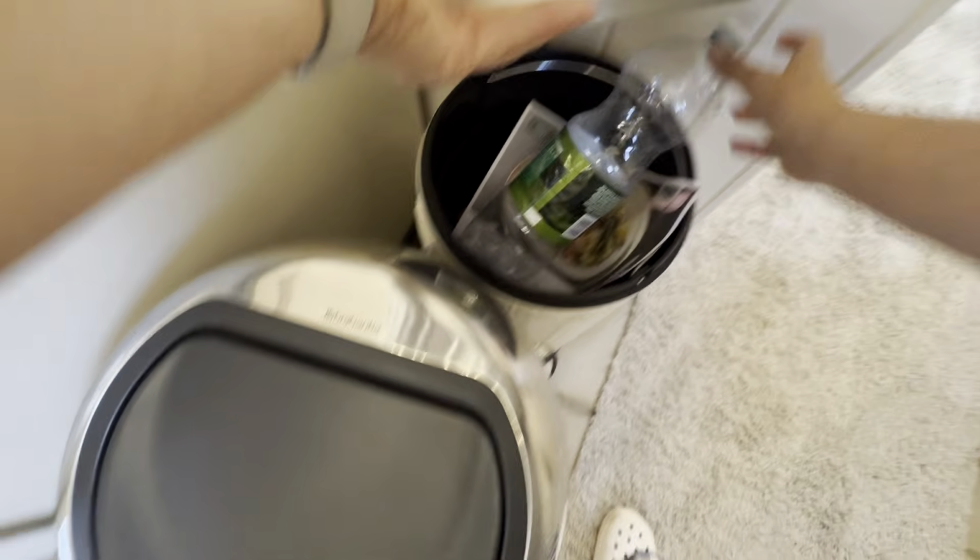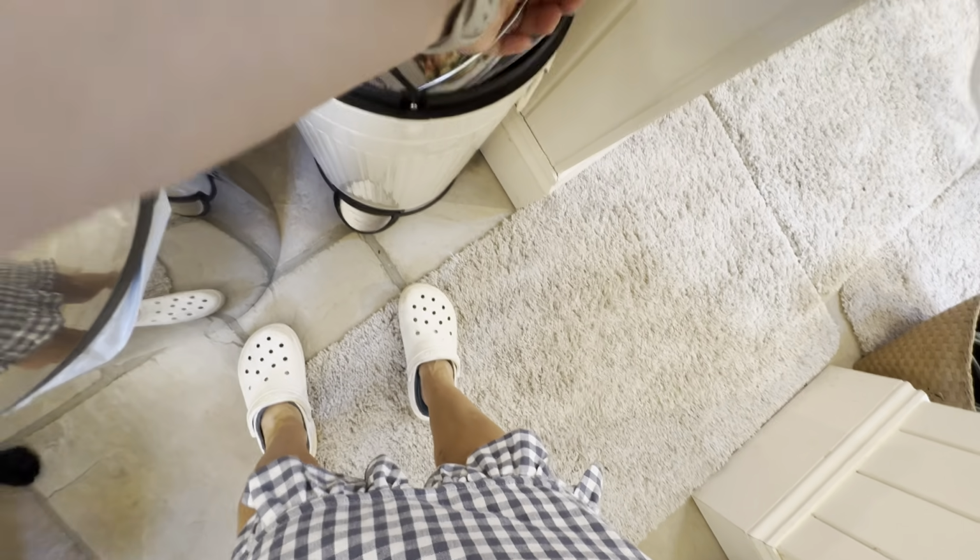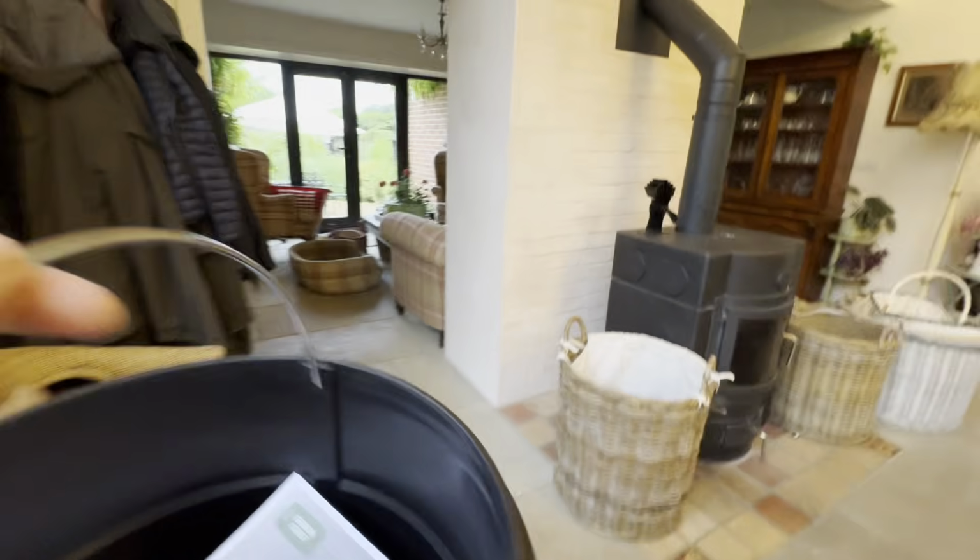There's some rubbish here that needs putting in the recycling. Somebody's had a drink. Oh, that's really full actually. That's probably why they didn't put it in. So I need to put that to the back door. When I'm fully dressed, I'll take it up. Let's go and put it in the other recycling bin. Just pop it here and then it's on its way to the outside bin. This needs to go away in the utility room.